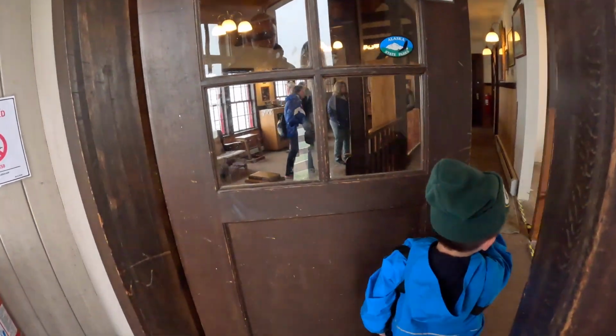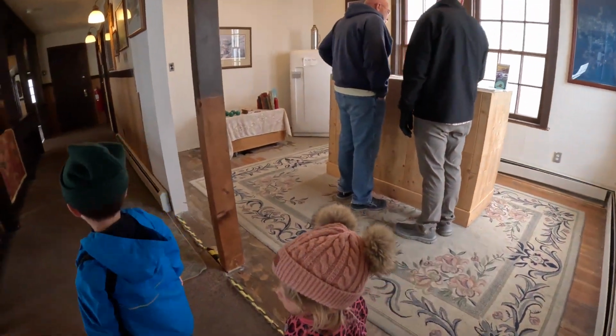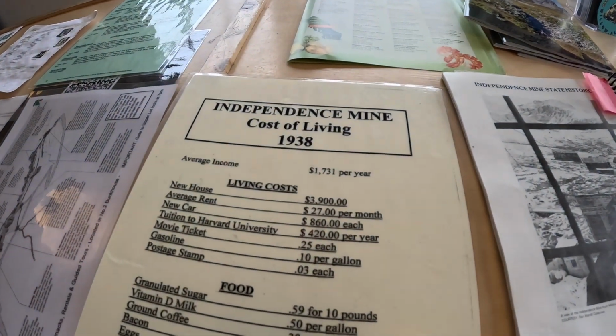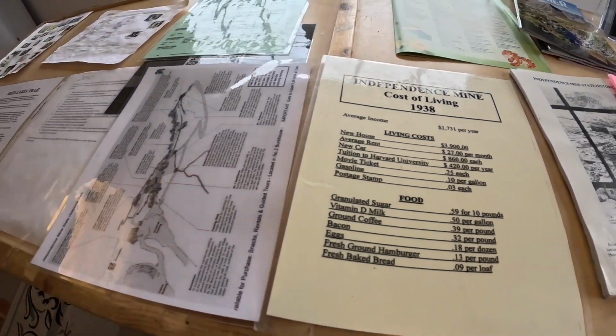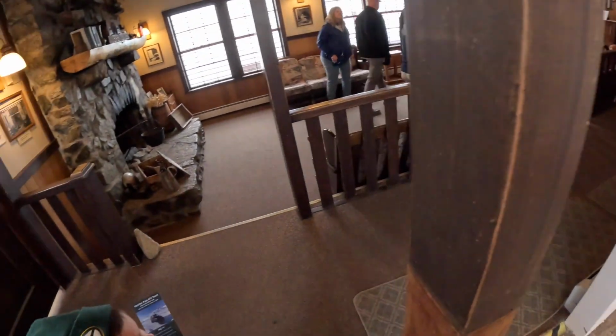Some of the buildings have been turned into museums with different artifacts from the time. We hiked around and explored on our own, but they do have guided tours with tour guides that can take you around and give you some more information on the history of the site.